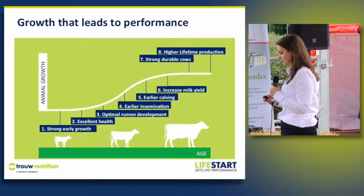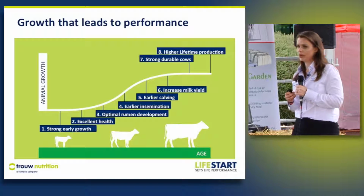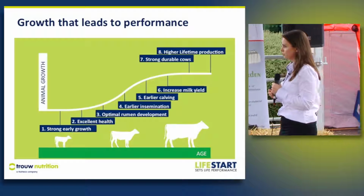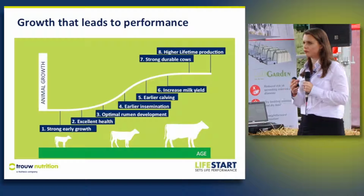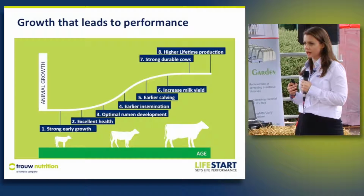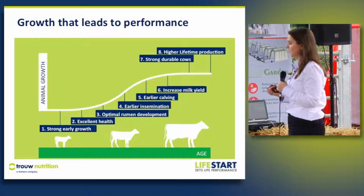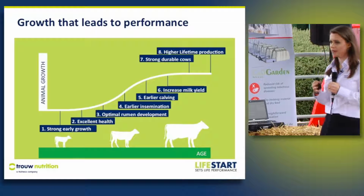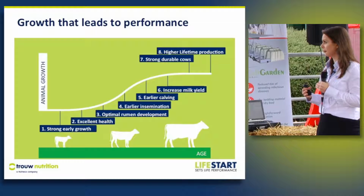If we are supplying quality nutrition, which leads to strong early growth, we're going to have healthier calves. If we've got healthier calves, we're going to get optimal ruminant development. If we've got optimal ruminant development, our growth rates are going to be consistent through that growing phase, and we're going to be able to inseminate earlier. If we're inseminating earlier, we're going to have earlier calving, and if we're calving earlier, the heifer rearing costs are lower and they're entering the herd quicker.